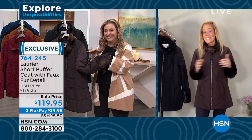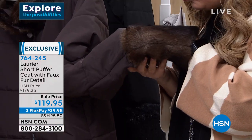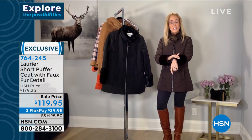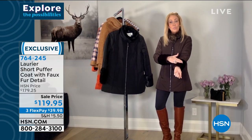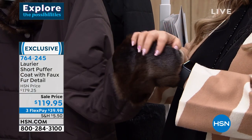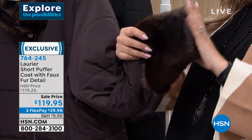Not only is it a thing, you know, Montreal, Canada, and Canada in general, we are chilly. So we need that beautiful density. And I think what's so amazing is that you're right. This looks like genuine fur. And we're so happy that it's not, and that it is still so beautiful and soft.